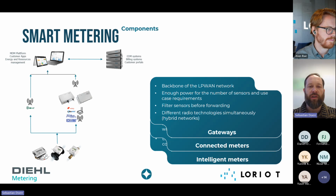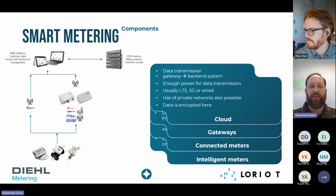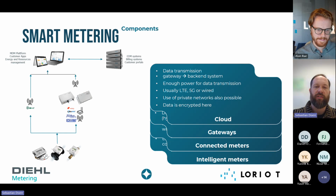Then we have the cloud. There, the magic happens. We collect data, we provide the data, and the data transmission from the gateway to the backend systems happens in the cloud. We need enough power for data transmission. Usually we use LTE, 5G, or wired communication. Also private networks can be used, and the data is always encrypted in the cloud.